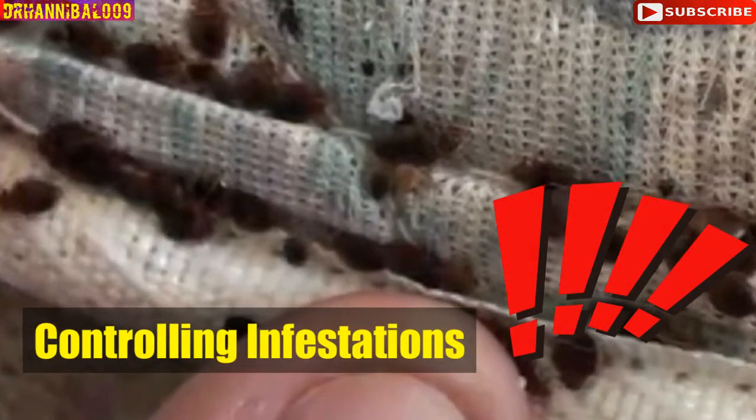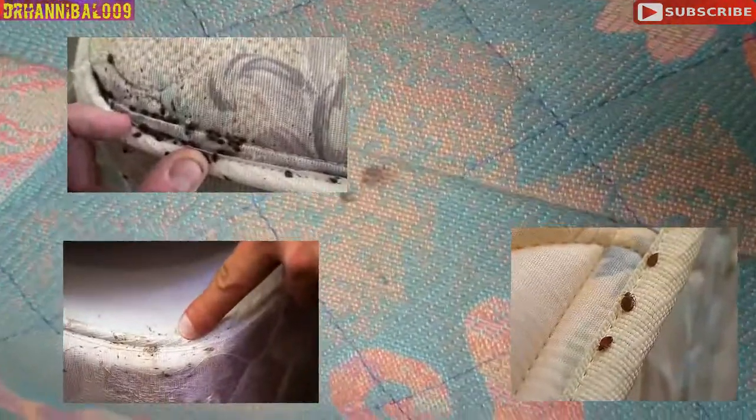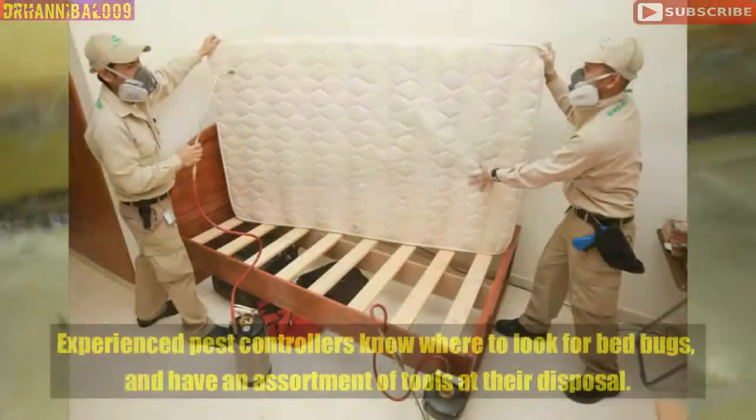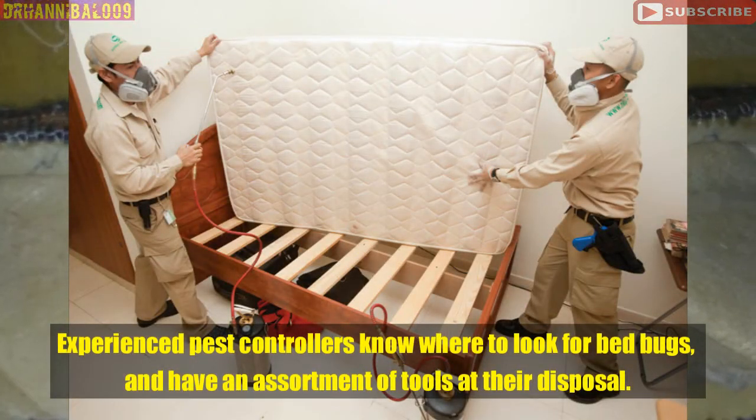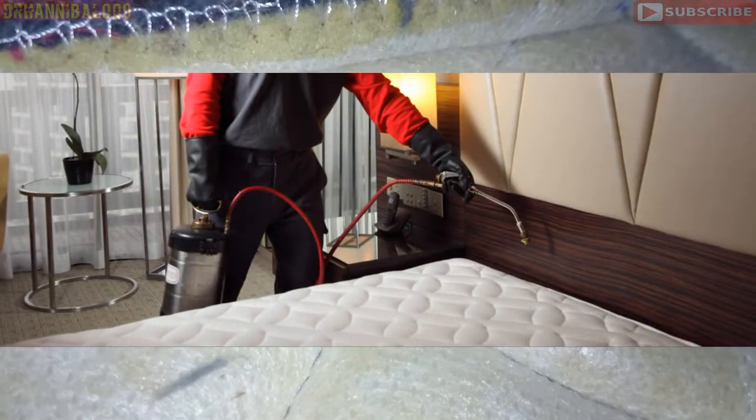Controlling infestations. Bed bugs are challenging to eradicate. Since they can hide in so many places, inspections must be thorough and elimination is not always a certainty. Whenever resources allow, it's prudent to enlist the services of a professional. Experienced pest controllers know where to look for bed bugs, and have an assortment of tools at their disposal. Since bed bugs can disperse throughout a building, it often will be necessary to inspect adjoining rooms and apartments as well.